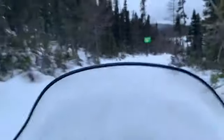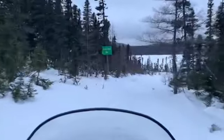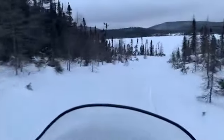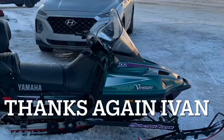Almost back home now, less than 10 kilometers to go. A few more ponds to traverse, and then we'll be back to our place in Charlottetown, and I look forward to the next time that I can make a trip.